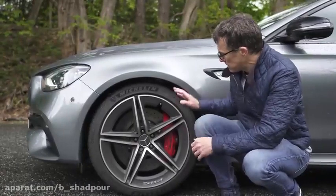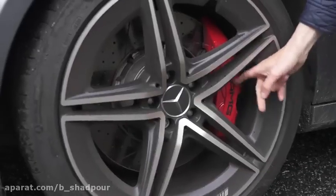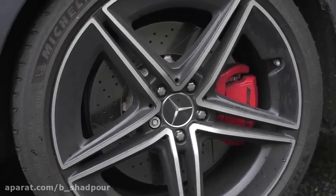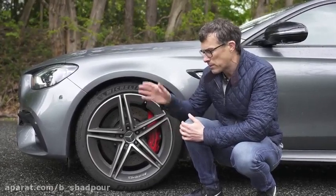Let's compare the cars' brakes. So the E63 S has 390mm discs up front, gripped by 6-piston calipers. I like the calipers in red with the AMG writing on them. And at the back you've got 360mm discs gripped by a single piston caliper. Annoyingly, you can't get carbon ceramic brakes on the E63 S in the UK. You probably can in other countries, but not here for some reason.